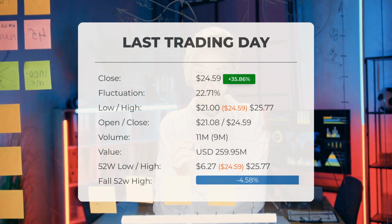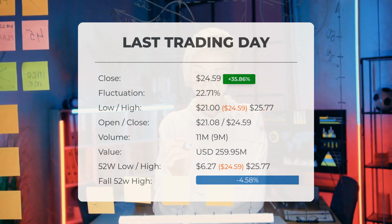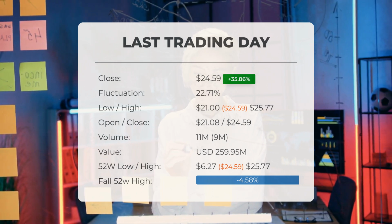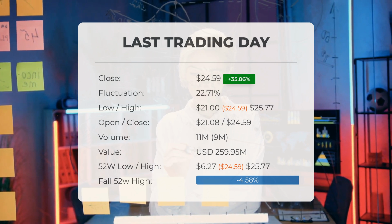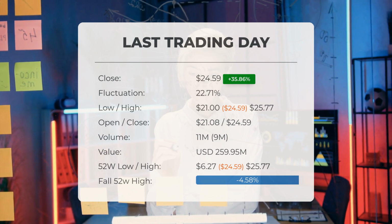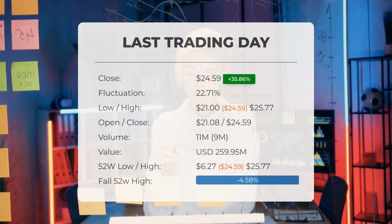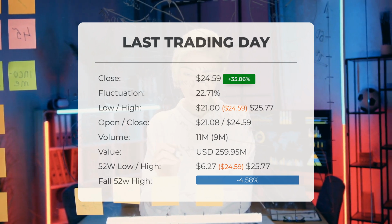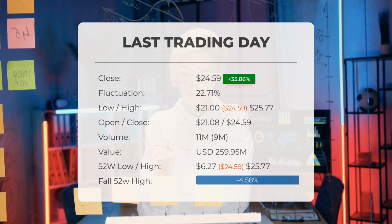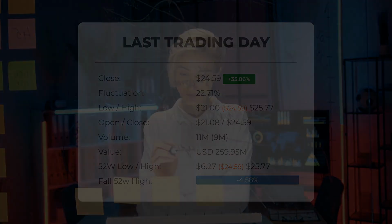Over the past 52 weeks, the highest stock price was $25.77, while the lowest was $6.27. Currently, the price is 4.58%, or $1.18, below the 52-week high, and 54.55%, or $29.51, below the all-time high reached on August 1, 2023, when the price peaked at $54.10.